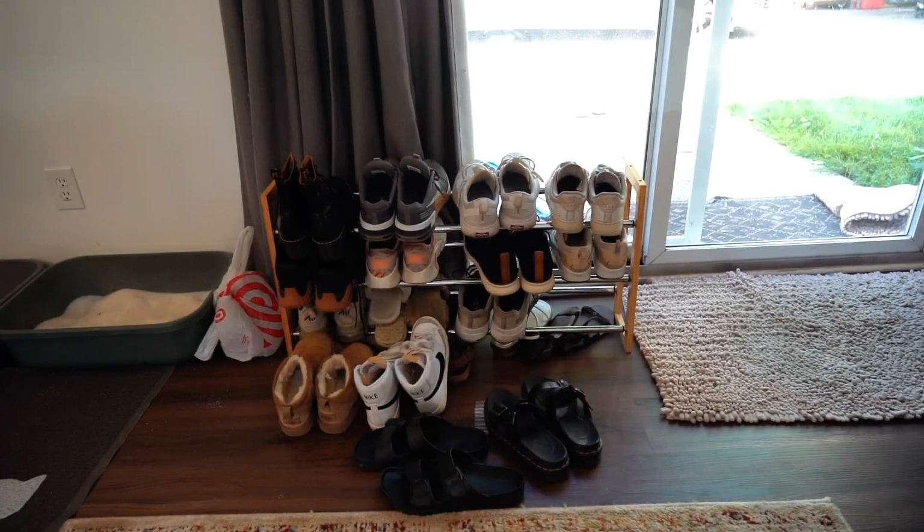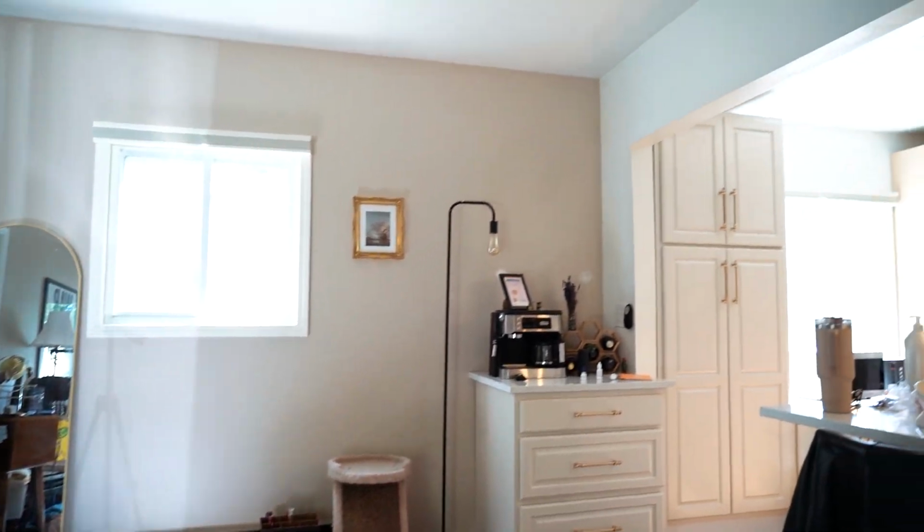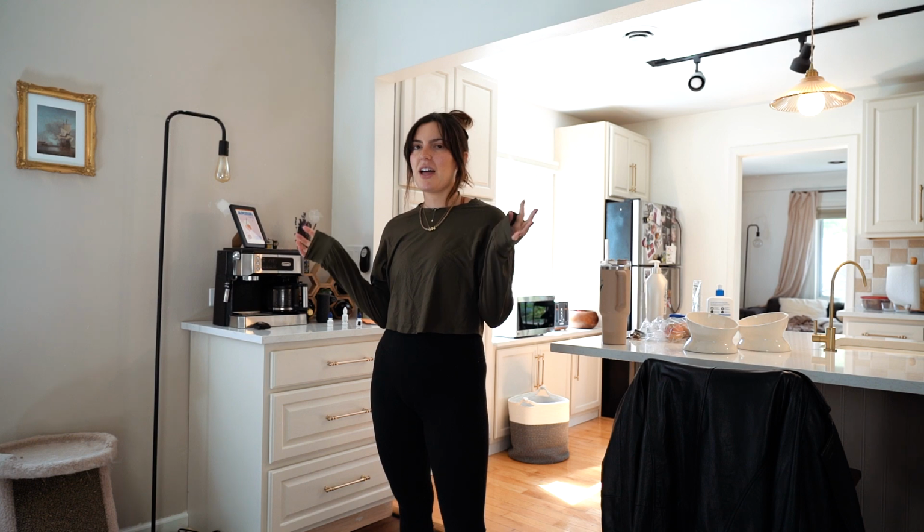And I hate seeing shoes. I need them to go somewhere. I need them to be away. There's nothing that irks me more than all of that clutter. And then we also have this weird awkward space that isn't being used. So I have ideas, and it involves rearranging a lot of things.